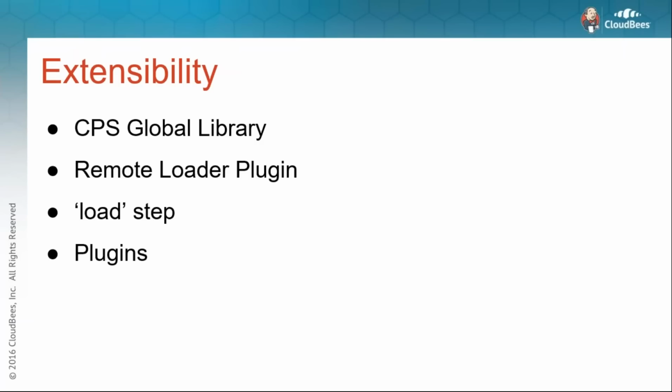As I mentioned before, one of the primary objectives was to make this as extensible as possible as well. And with that, there is a global library built into Jenkins. It's part of the internal Git repository within Jenkins. If you look it up, it's called the CPS Global Library if you're looking for the documentation on it. And this lets you define classes that can be used throughout the entire Jenkins master.